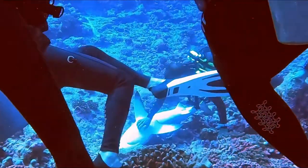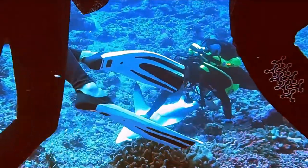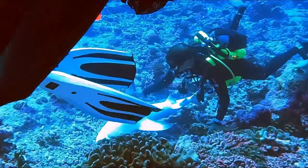Oh, and at the bottom of the pass, we saw a dead shark. I think the instructor was trying to see if you can revive it or if it got flipped, but yeah, anyway.